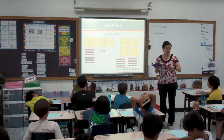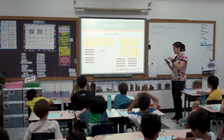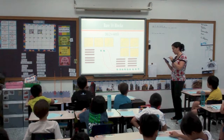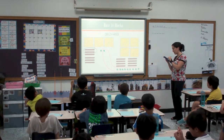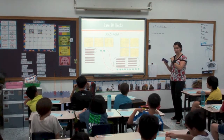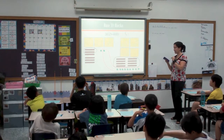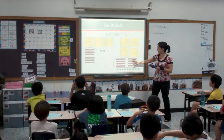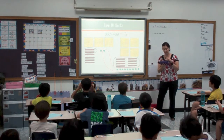I would take 10 of these. So let me go to purple. I would take these two maybe, and these, and I would trade them in the basket for a 100 block. So then I would have 5 left. Then how many hundreds do I have? I've got this one circled in purple. Eight. And then the other 7, so a total of 8. Same answer.